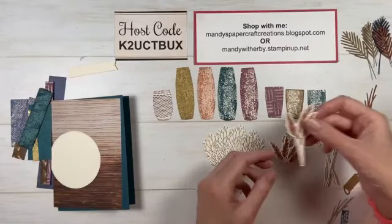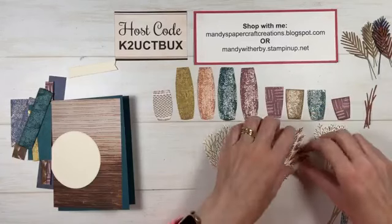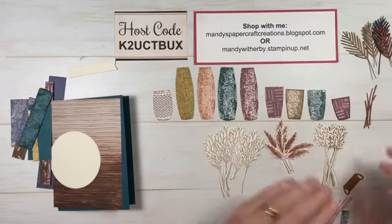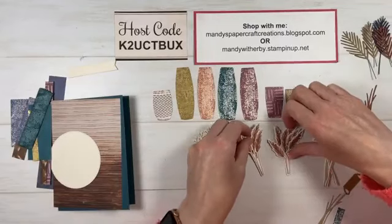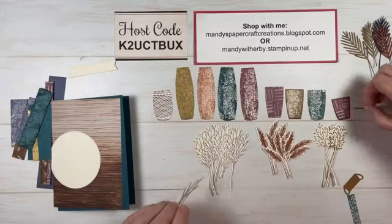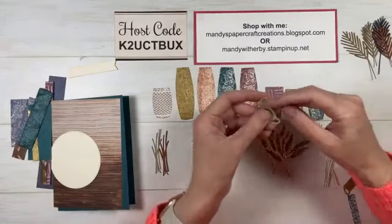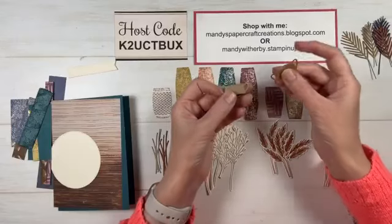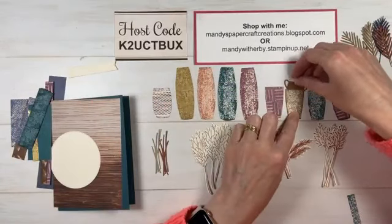I've stamped a few of these in copper clay because I had the copper clay ink out last night and I was stamping them for one of the projects, and I thought I'm just going to stamp a whole heap of them. And so I've got a whole heap of copper clay ones of those, but we can stamp some more. We've got some twigs here in a couple of different colors, and these little dies form tops for the pots and handles for the pots.